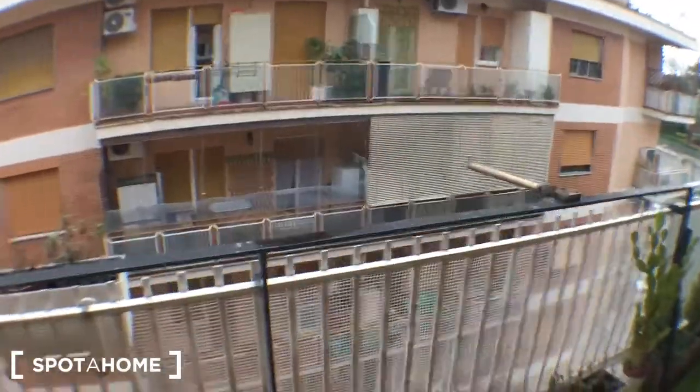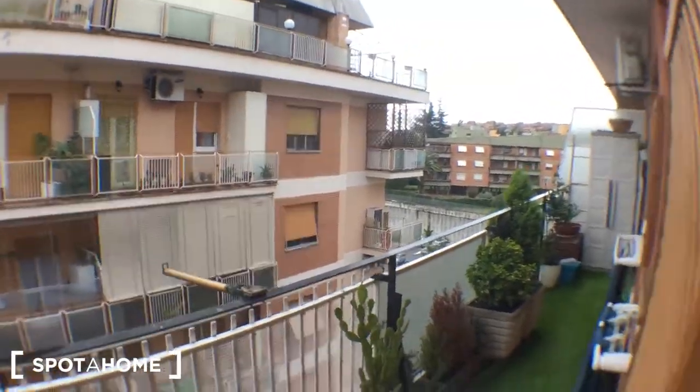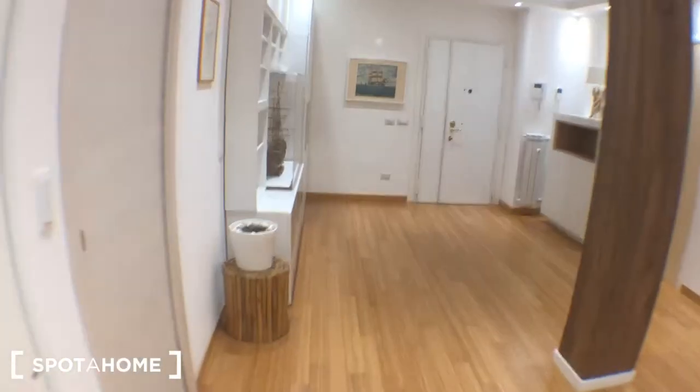And the freezer here. And this French door that goes to the balcony. I'll show you better in a few minutes. Then we can move to the corridor, the bedrooms.